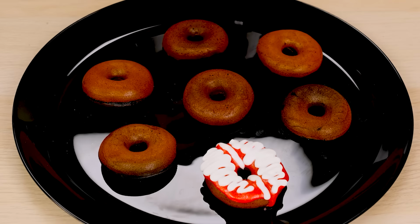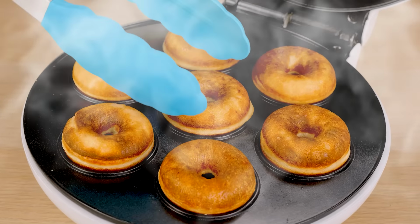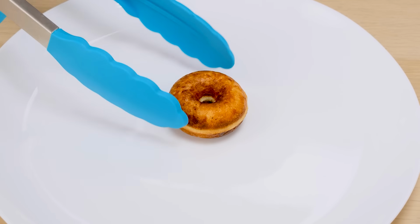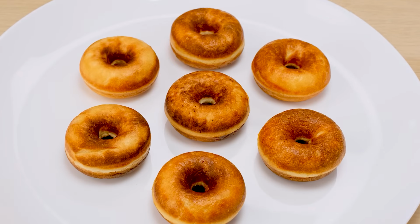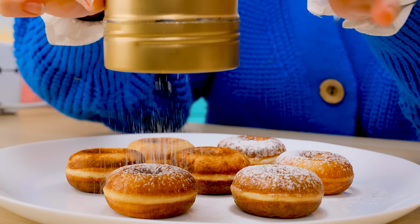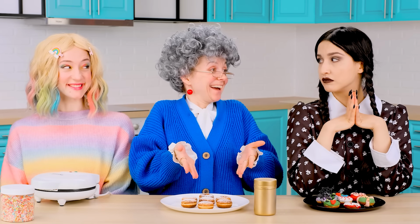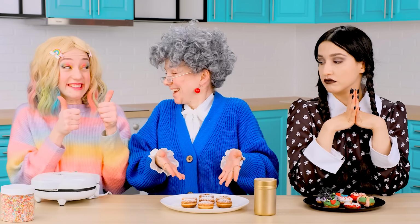The decoration is just brilliant. They're beautiful and delicious. Some scary ones. And my beautiful donuts are ready. I'll spread them out and sprinkle with powdered sugar. This is so classic, very tasty recipe. Yes, this is what you need. Look! Very good. Cool. Looks good!